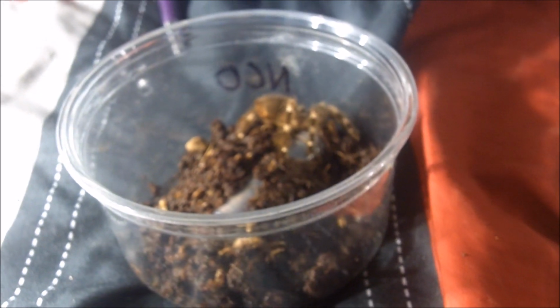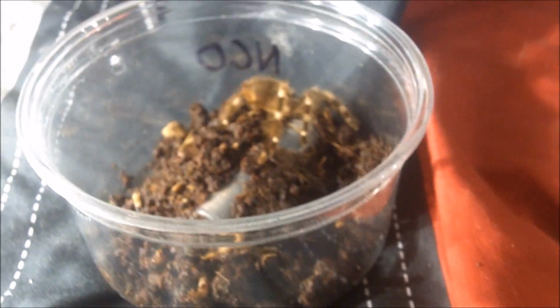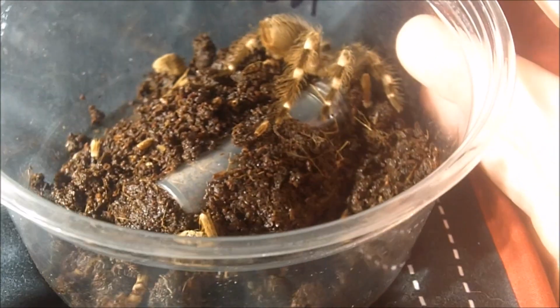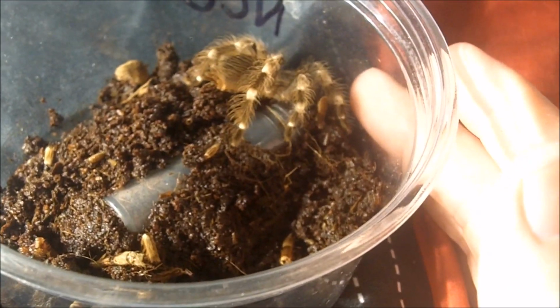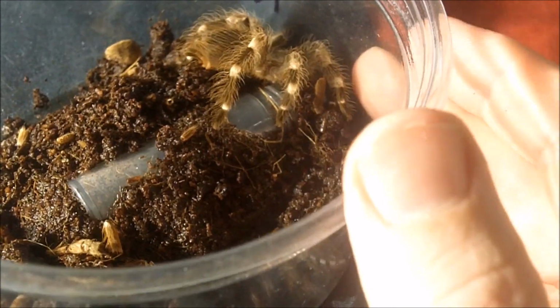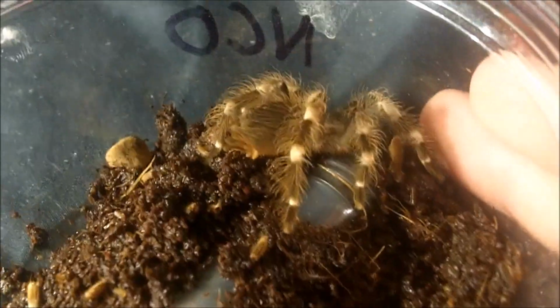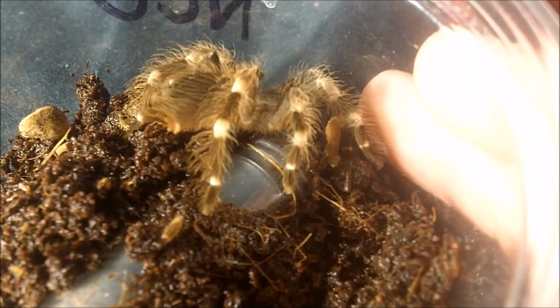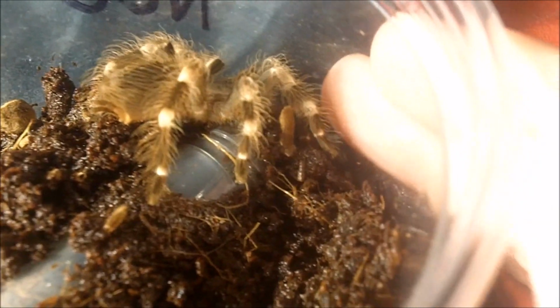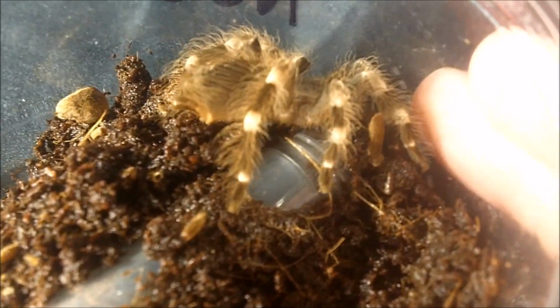In the near future, I'm going to get a new Ephebopus and try to find a P. pulchra. Anyways, here you're looking at a Nhandu coloratovillosus. This is the Brazilian black and white. As adult size, they get up to about 6 inches. So what you're looking at here is roughly a 2.5 inch suspected male.